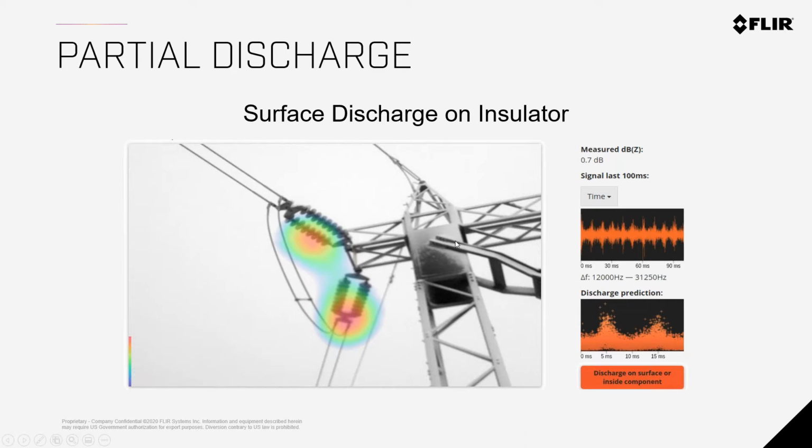Here's surface discharge on an insulator. After running this through the software, we get the notice that this is discharge on the surface or inside the component. We're standing on the ground, pointing up at this, which is pretty high in the air. We get this nice image, and we can clearly see that we're going to have this issue. Again, you can schedule the repair, get somebody up on a chair lift or whatever you have to do to take a better look at it and make sure that it's a safe condition.